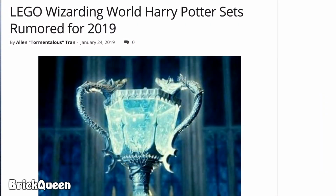Hey guys, BrickQueen here to discuss the new LEGO Harry Potter 2019 set rumors. Not confirmed, but there's rumors. These actually came out a couple of days ago. However, I've been super busy and I just now noticed them today, and I couldn't resist discussing these because, well, you guys know I'm a pretty big Harry Potter fan.